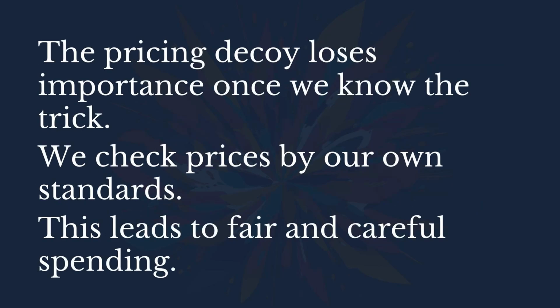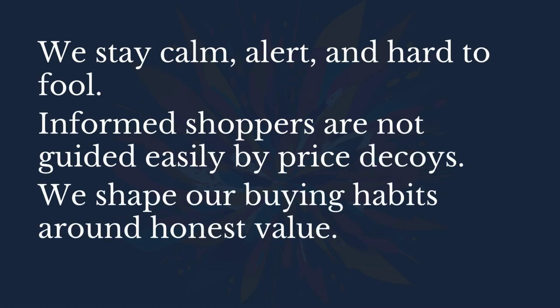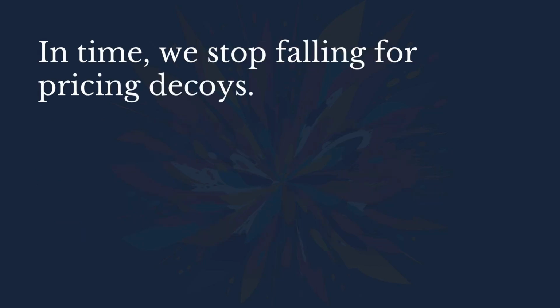We check prices by our own standards. This leads to fair and careful spending. We do not feel rushed or cheated into buying. As buyers, we grow stronger when we see the trick. We stay calm, alert, and hard to fool. Informed shoppers are not guided easily by price decoys. We shape our buying habits around honest value. In time, we stop falling for pricing decoys.